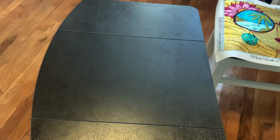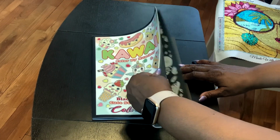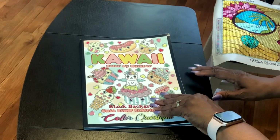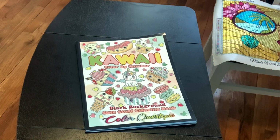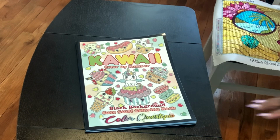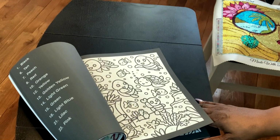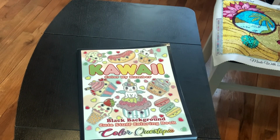And the next one we have is the Kawaii Color by the Numbers, by Color Questopia. Out of all of the books that I have, this is the one I like the least. Sorry, I don't really like it. I guess in my mind, when I think kawaii, I'm thinking of what's on the front of the page, like the cupcakes, the ice cream. But that to me is not what's really in the book. See what I mean? So yeah, I'm going to use it, I'm going to color in it, but this one I wasn't too happy with.